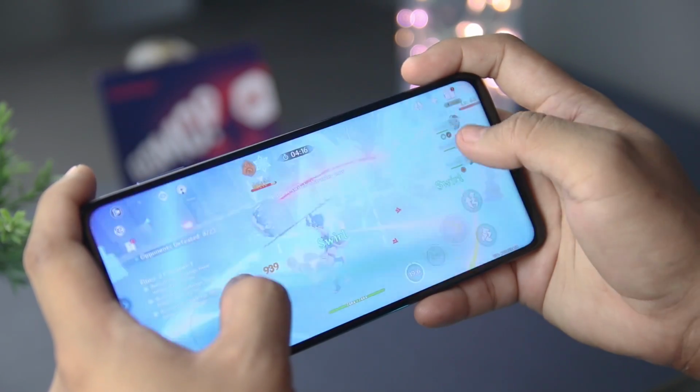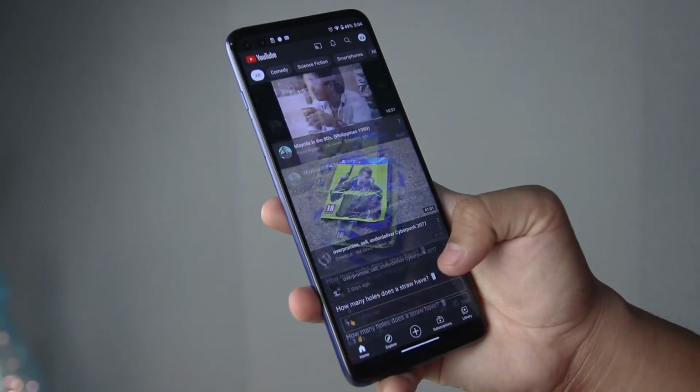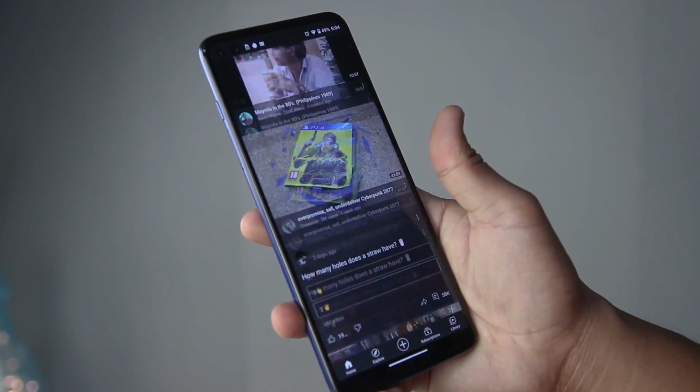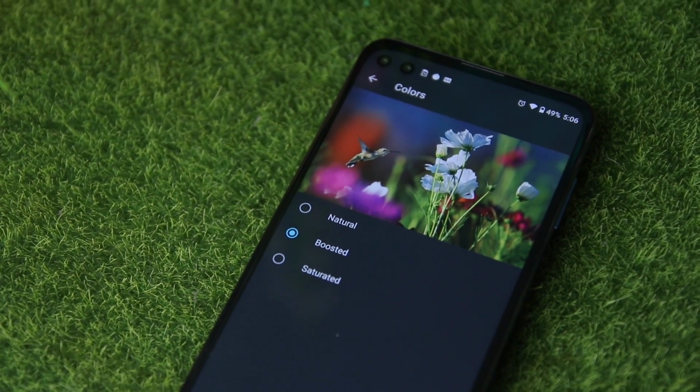The upside is it has a large display with a 90Hz refresh rate and HDR10, so watching movies and browsing are very pleasing and smooth. The display's color also has punch and deeper blacks.